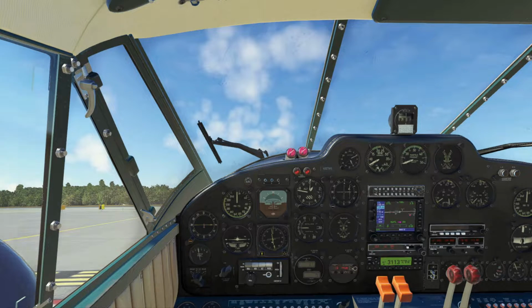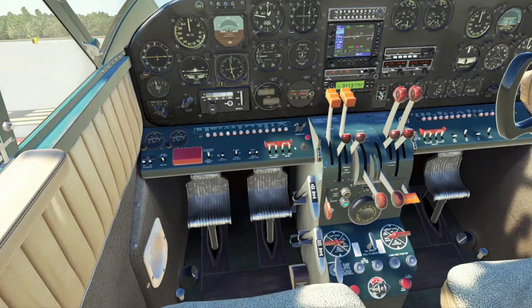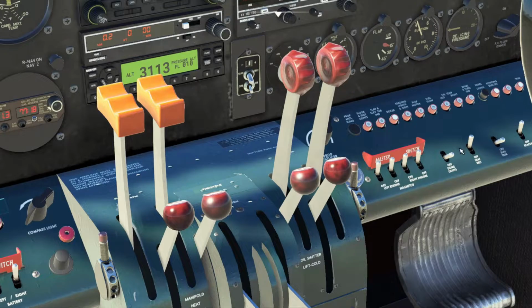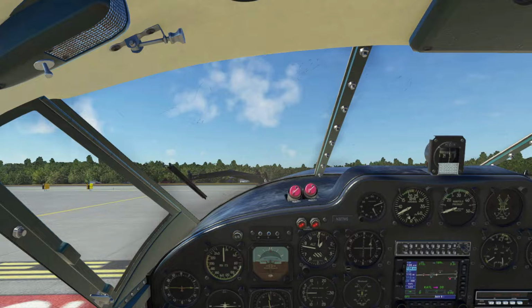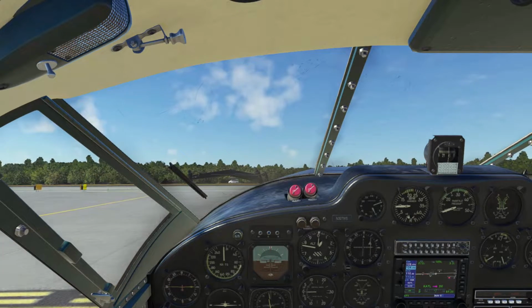Flaps down to takeoff position. Putting the prop RPMs to full. When I'm taxiing, I usually pull them back some, so it makes it a little easier to control my taxi speed. So, anyway, everything set there. Everything ready. Let's see. Pitot heat. Okay. So let's get ready to move forward a little bit, and then we'll call the tower.